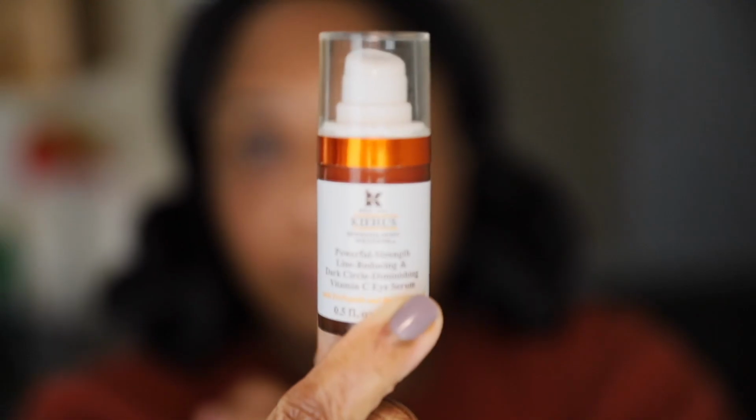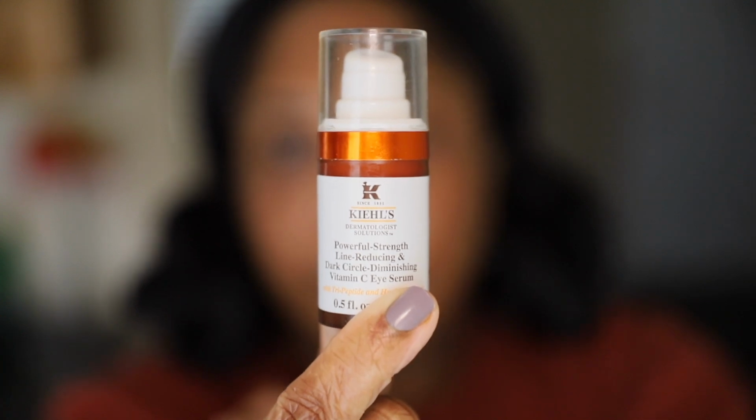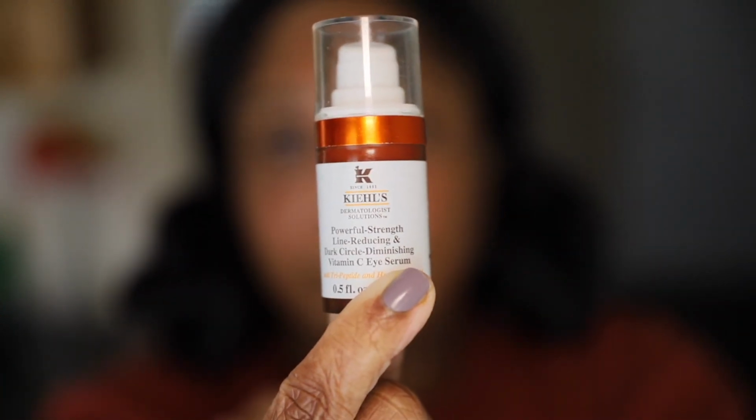Okay guys, I'm just gonna go through my whole routine. One thing I have incorporated into my makeup routine is an eye cream. And right now I have the Kiehl's Powerful Strength Line Reducing and Dark Circle Diminishing Vitamin C Eye Serum. This also has tripeptides and hyaluronic acid in it.